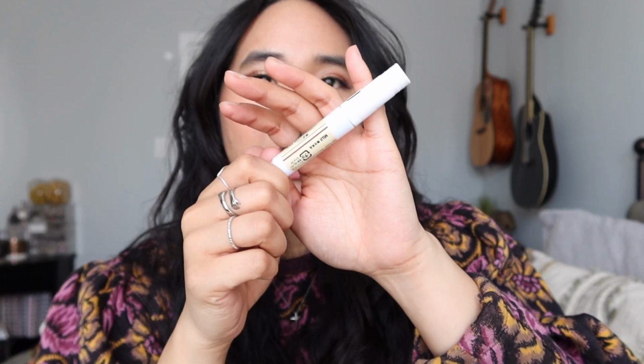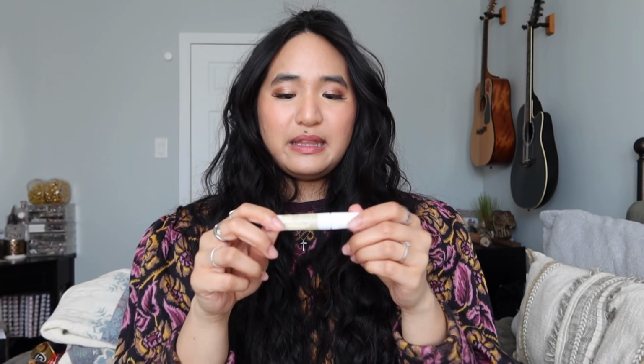I also picked up this little mini correction pen because I like using these once again in my planners. This one is a little tiny one, very handy for on the go. So it has 2.5 mLs, it says, but really cute. Thought that was really adorable. Then I've got two more little things.